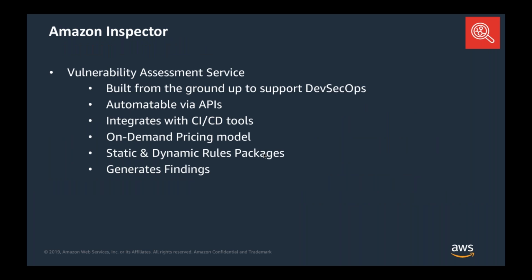As we move now inside the VPC, you can use Amazon Inspector as a vulnerability assessment service. It has been created with DevOps in mind by integrating with CI/CD tools. It also supports static and dynamic rules packages and generates findings that are standardized and can help you to prioritize what findings are more important than others.